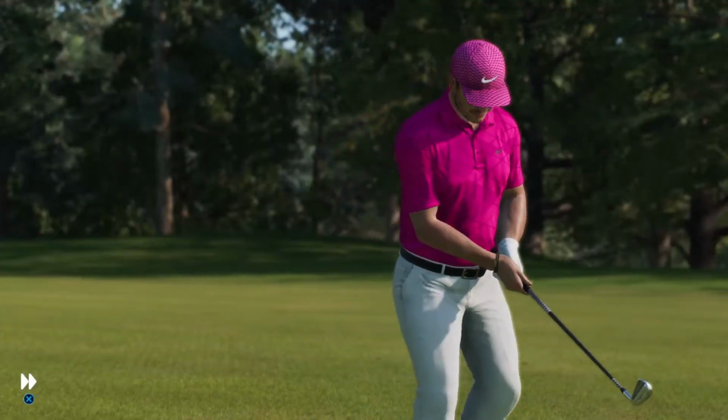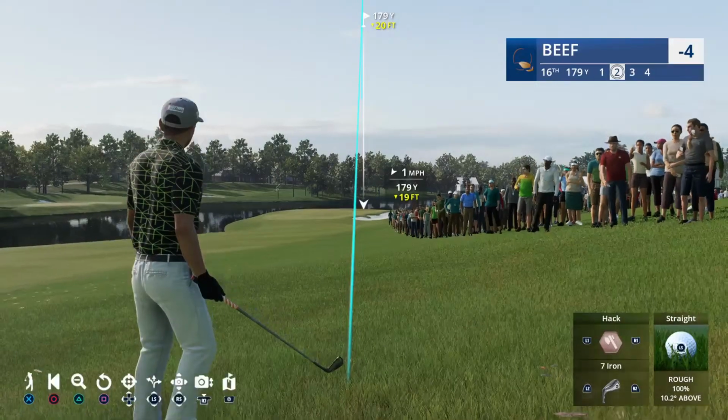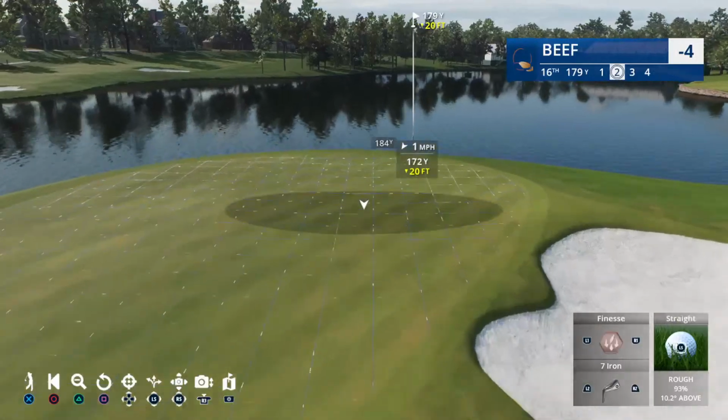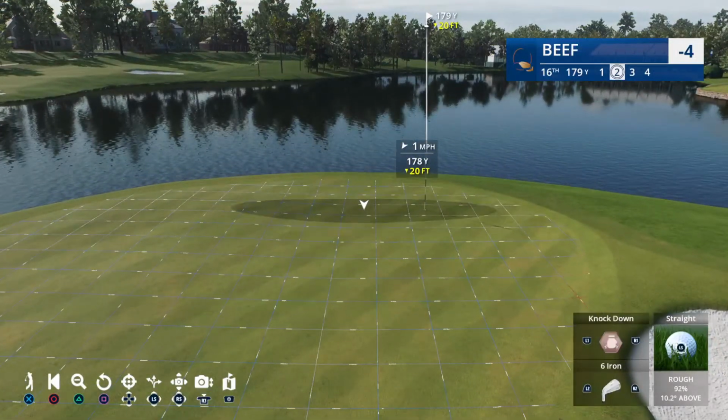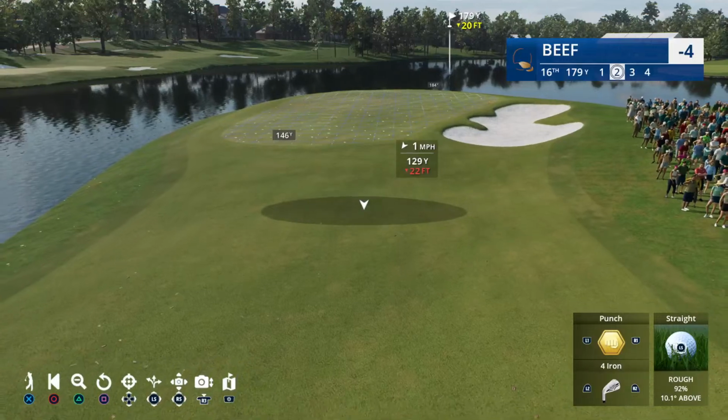That's got to be disappointing. Good lie in the fairway, and the approach winds up in the bunker. Ball appears to be sitting up here in the rough at the 16th hole. Decent lie, but you just won't be able to get it to spin. See what he can do now with this, his second shot.